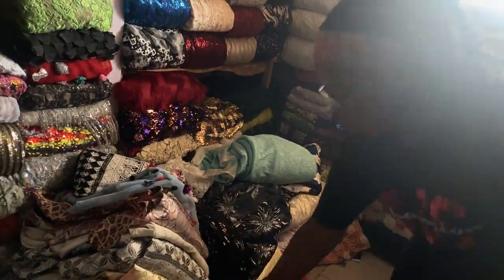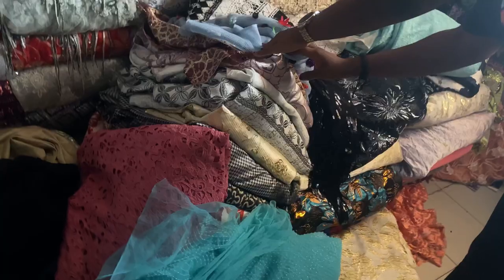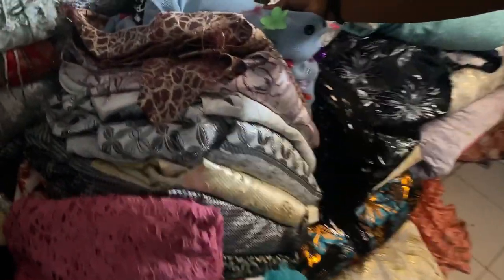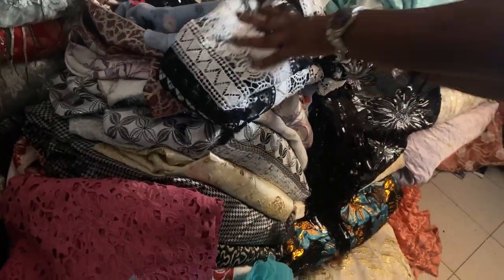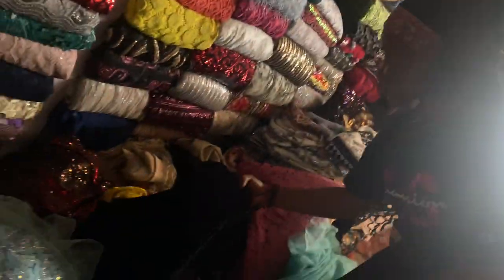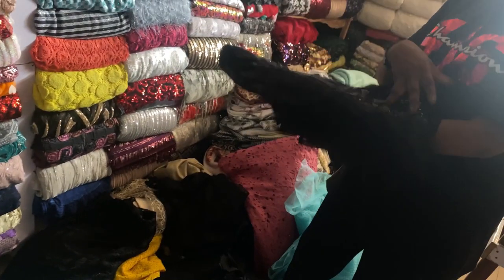So, this one is beaded. Which material is this one? The scuba net flower. Scuba net. How much? It's 3,500. What about this one? It's cordless. Cordless. Yeah, this one, beaded. Okay. Which type of lace is this one? It's cord lace. Yes, okay. Tissue cord. Alright.